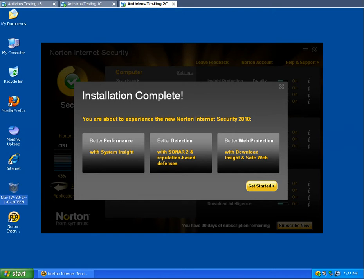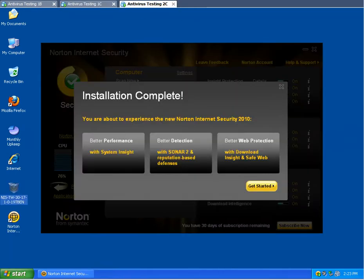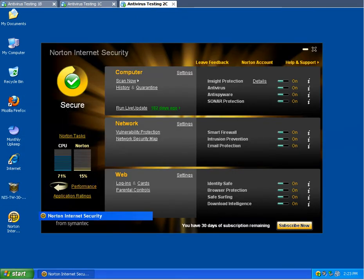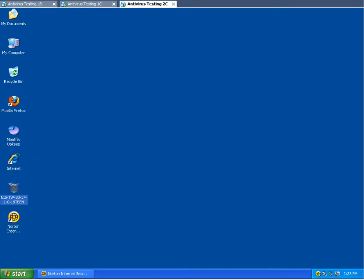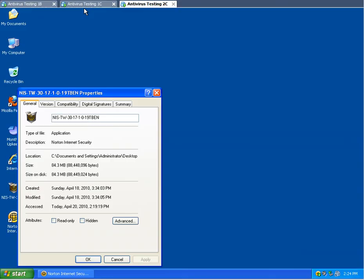But it seems to be doing a couple of things here at once. Norton360 still doing some stuff here. I'm just going to close that. Close that. Minimize that. So this Norton Internet Security file size, I believe the Norton Antivirus is something like, what, 65 or something like that? Not too sure. So 80, 84.